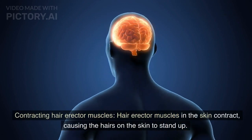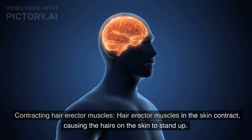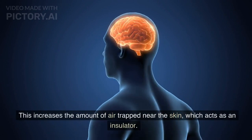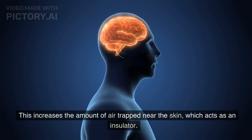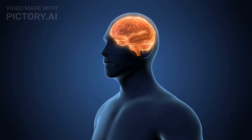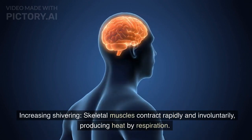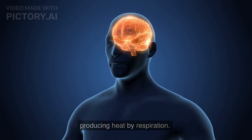Contracting hair erector muscles. Hair erector muscles in the skin contract, causing the hairs on the skin to stand up. This increases the amount of air trapped near the skin, which acts as an insulator. Increasing shivering. Skeletal muscles contract rapidly and involuntarily, producing heat by respiration.